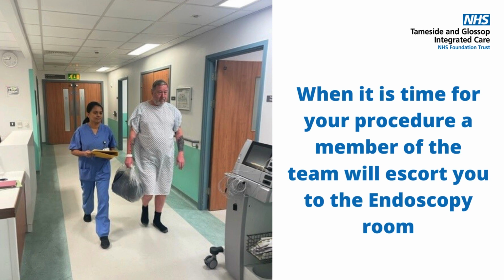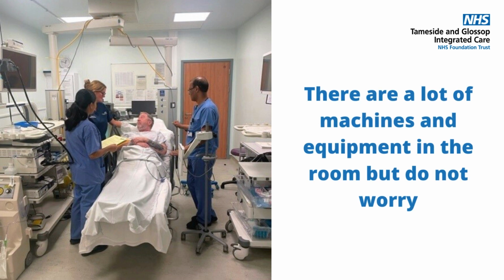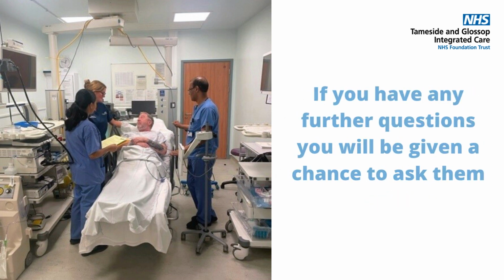When it is time for your procedure, a member of the nursing team will escort you into the endoscopy room. You will be introduced to the members of the team and asked to confirm your identity. There are a lot of machines and equipment in the room, but don't worry. The team will then run through some safety checks. This is standard practice to maintain your safety. If you have any further questions for the endoscopist, you will then be able to ask.